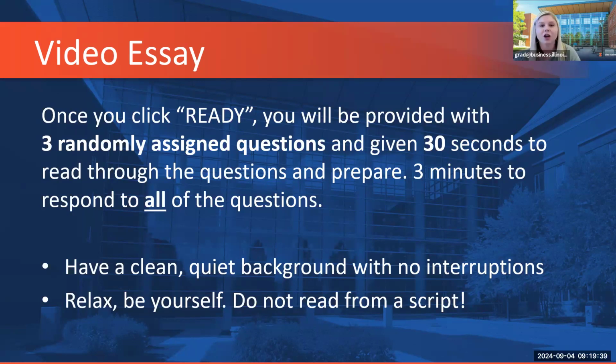But essentially you're talking to yourself, you're answering 3 randomly assigned questions, and you're given 30 seconds to read through the questions and prepare. Then you have 3 minutes to answer and respond to all of those questions. So it's not 3 minutes for each individual question. It is 3 minutes for all 3. So keep that in mind.